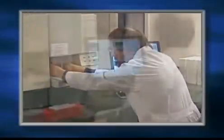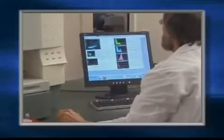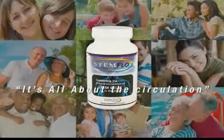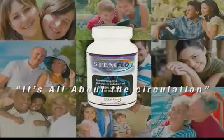Now, this is not something that was just thought of yesterday. This is something that Christian Drapeau and his research team spent 4 or 5 years in the making, putting this product together and making it such an important part of our overall support of our stem cell physiology. So StemFLO is all about circulation. And why is that so important? Because your blood delivers the stem cells to the tissues. That's what your blood does. It also delivers oxygen and nutrients to the tissues. And when that flow is impaired, you create issues.